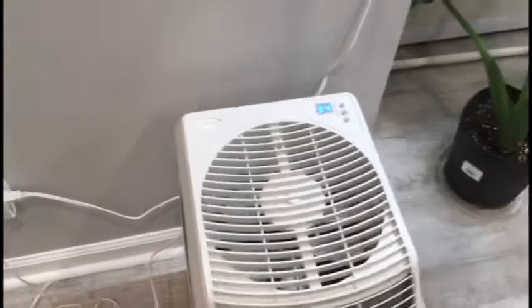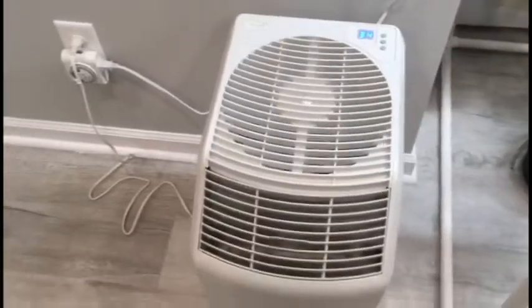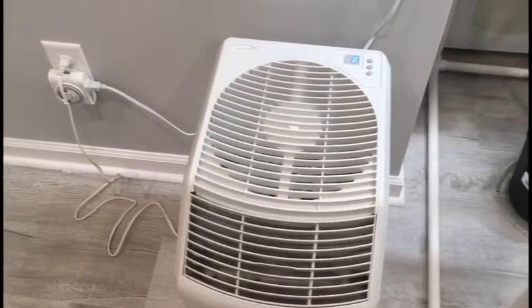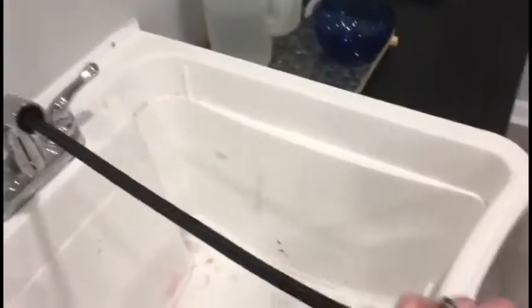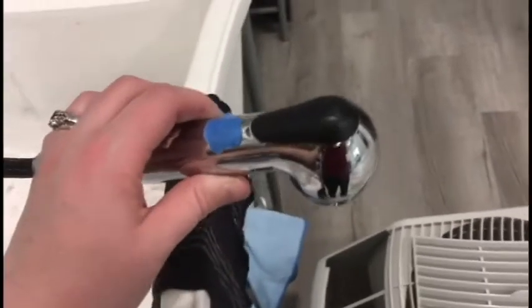This here is the room humidifier that my mother gave to me, and it is currently out of water. I just realized. That's why it's not on. So there's no water in there, but the cool thing about this that I found is that because it's on wheels, I can wheel it right over here to my sink, which is just across the way. The hose on my sink comes out just far enough that I can pour water from the sink directly into there.